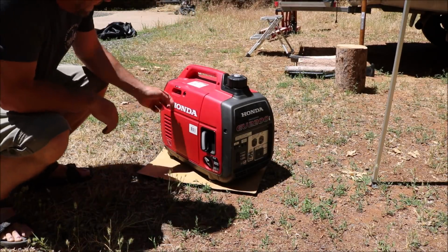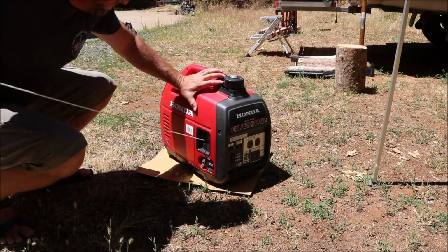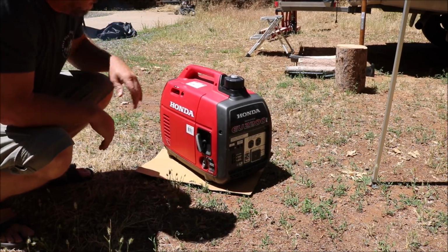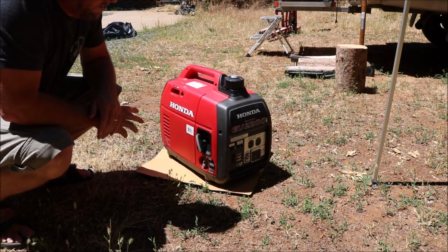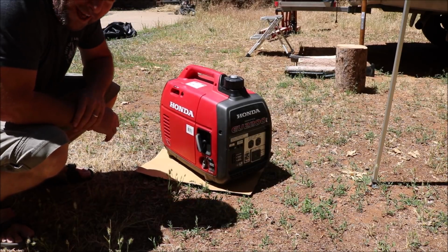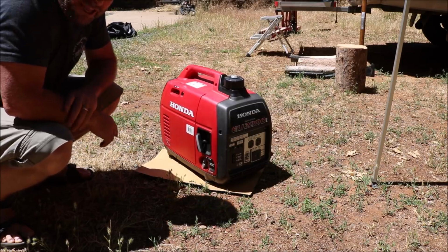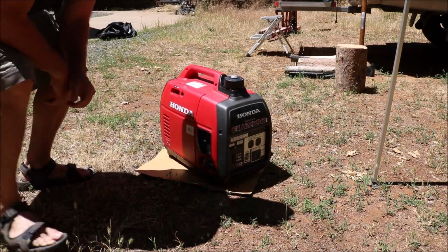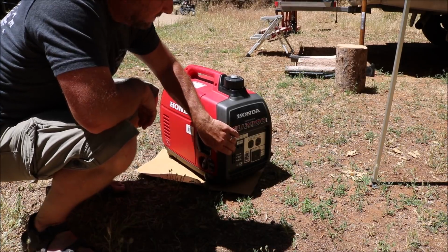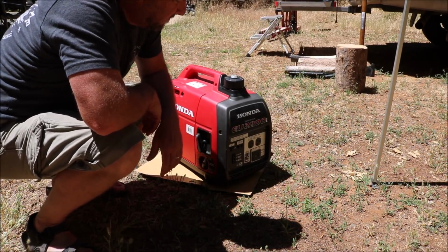So starting the generator is a simple 1, 2, 3. 1, open the fuel vent. 2, put the choke on, even if it's warm. 3, put the switch on. Choke off. I think I'm running out of fuel finally. And there she is in the eco mode, and that's how noisy it is. If you really load her up electrically, she'll sound like that.